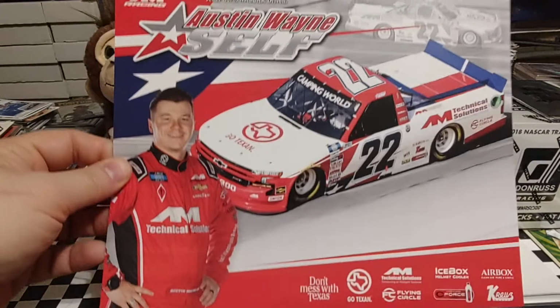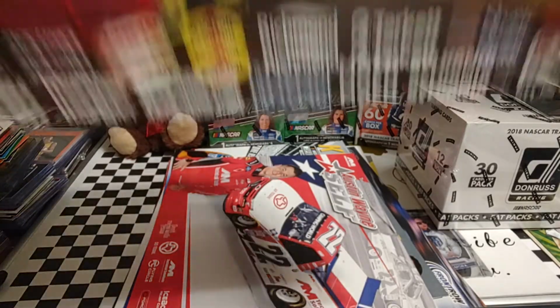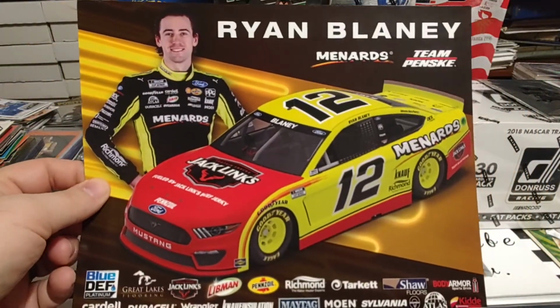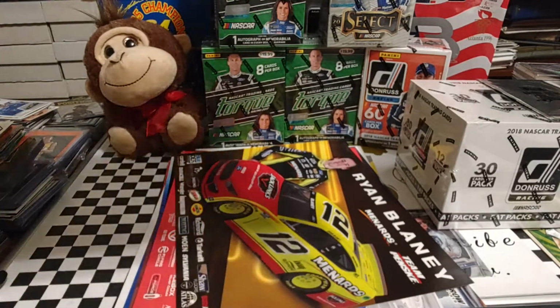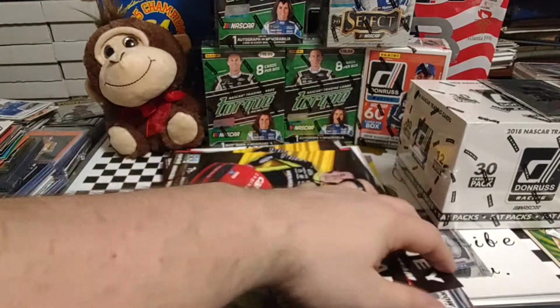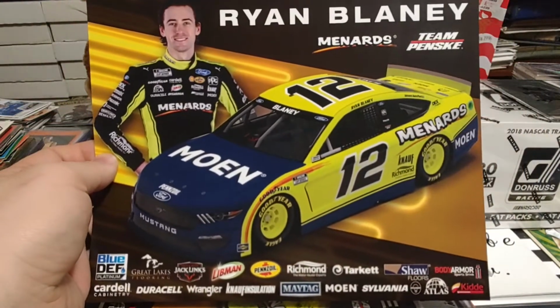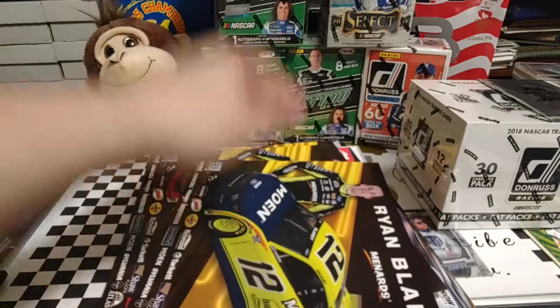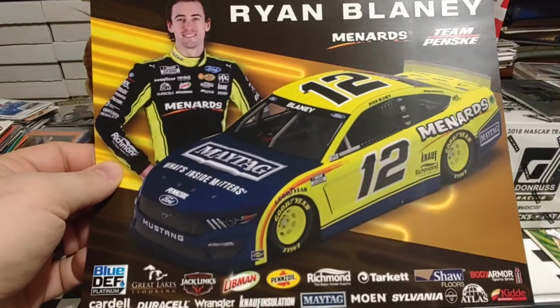Austin Wayne Self. He's actually having a real quiet year in the Truck Series. I believe he's 8th in points. There's Ryan Blaney with the Jack Lynx hood. Ryan Blaney with the Cardell cabinetry hood. Then we have a Ryan Blaney with the Moen Faucets hood. There's one more. Is there one more Ryan Blaney? Yes. With the Maytag hood.